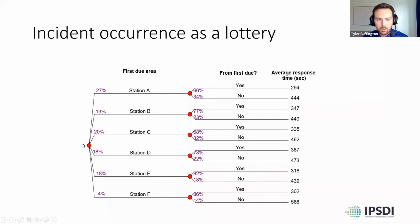If we say there's an incident, the first kind of random draw is where it occurs, right? And then within where it occurs, there's a certain probability that the response will come from a first due station or not from a first due station, right? And then we said that for each first due area, given that it comes from the first due station, there is a lottery of response times. And if it doesn't come from the first due station, there's also a lottery of response times. So this is one way of thinking about the uncertainties that affect response time for a given incident.